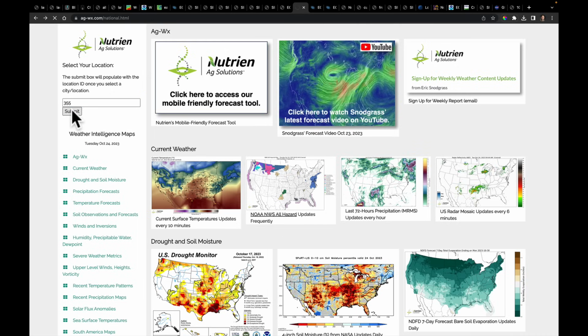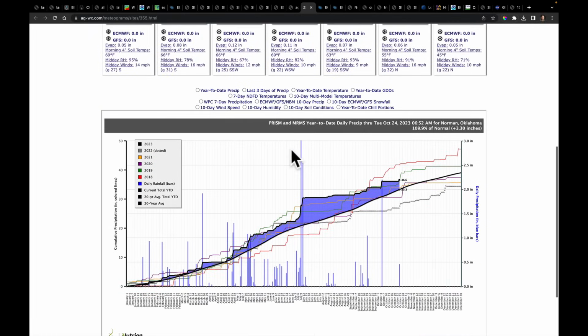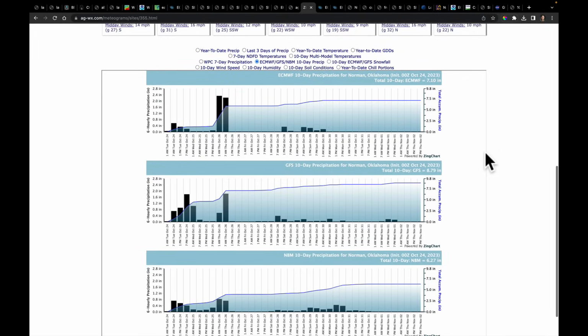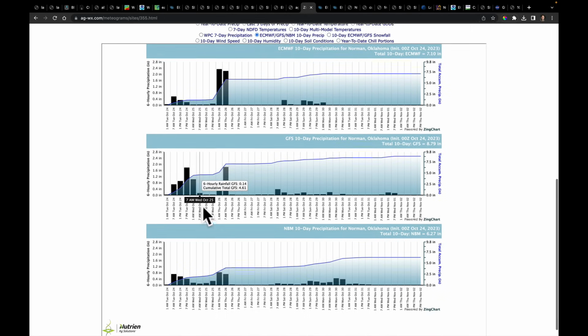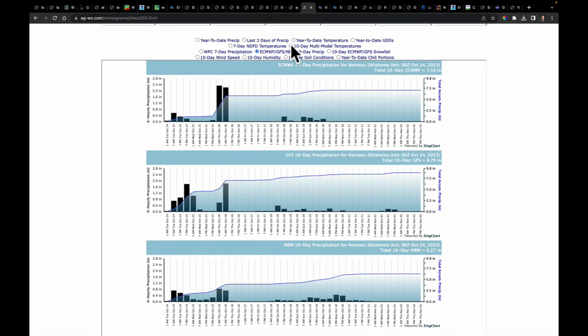So you click submit, and what I want to show you is that after it builds your forecast, you can actually come down to the bottom and compare the models. Click on this radio button, ECMWF GFS NBM 10-day precip, and you can see from the 0Z run, that's the most recent, how each of the models is putting down precip for Norman. The European model has a 10-day total right now for Norman at 7 inches. The GFS is at 8.79 inches. The NBM is at 6.27. But you can get a sense of how they're putting the timing of each one of these systems together. You can also look at the temperatures as well.